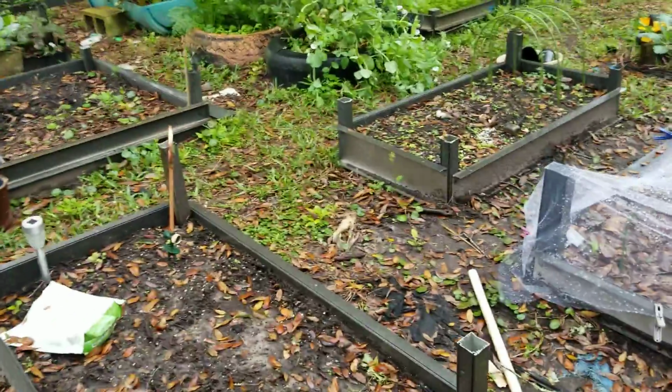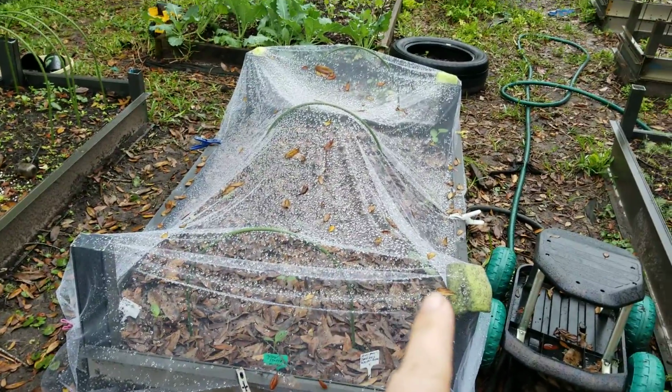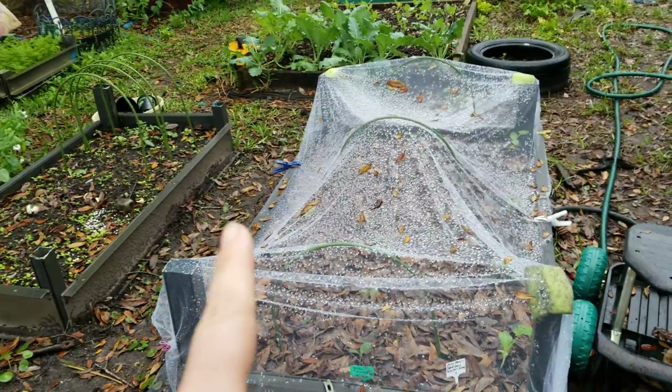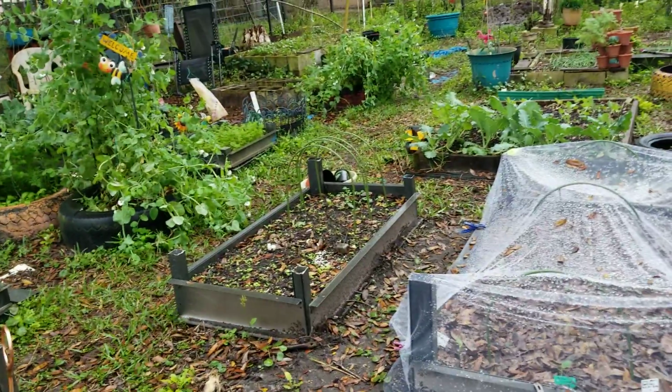And then these two beds are still empty. And then this bed has my dwarf Peter Pan green patty pan and yellow scallop squash and white scallop squash. So that's what we got going there, and that is everything for the garden.